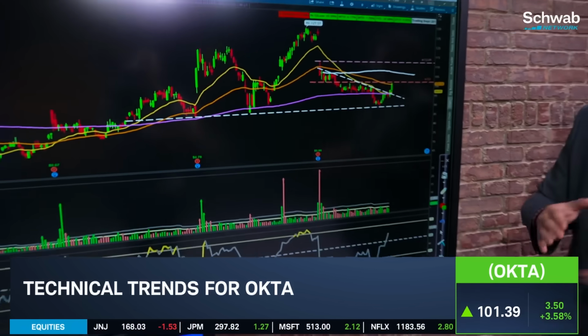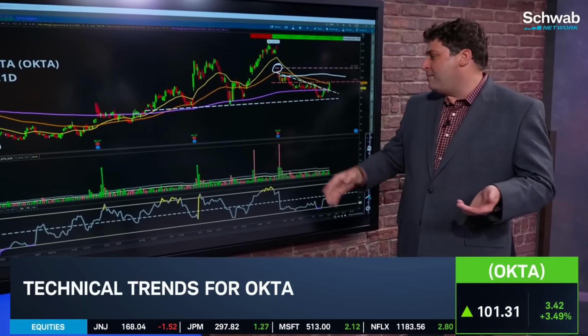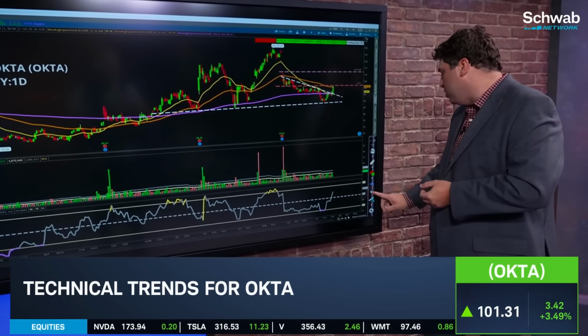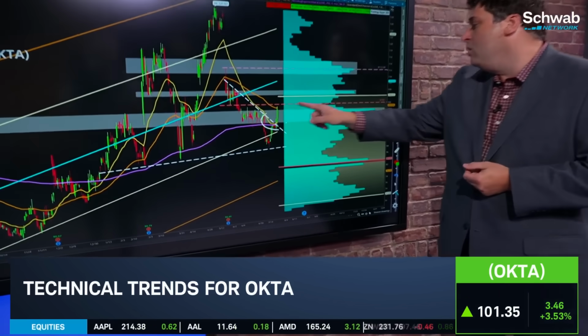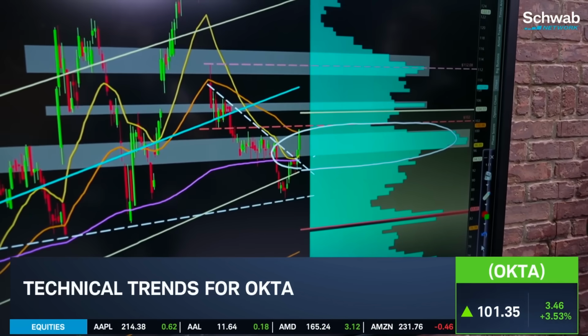But one further level to consider, around 112. That's where we had our high point after the gap down on earnings here. Very heavy volume, a notable day for trading activity as well. If we were to also consider our volume profile point of control and standard deviation channel studies, we can see that now price is pushing above a very heavy volume node near 98 to 100 or so.